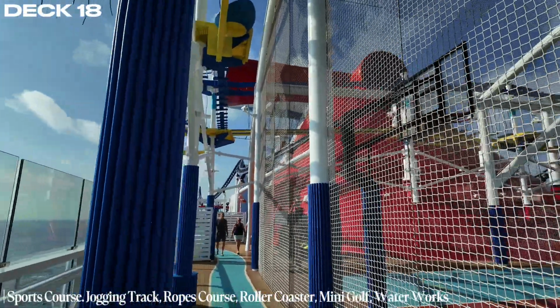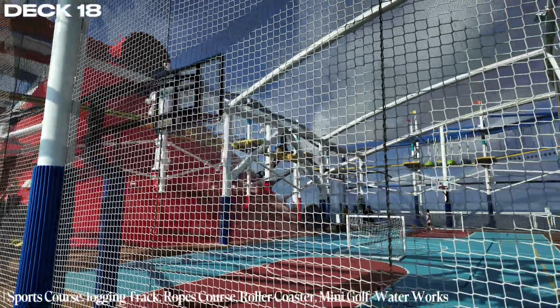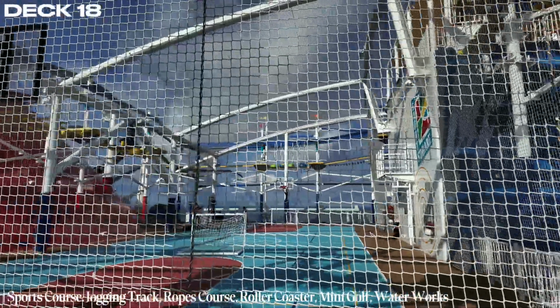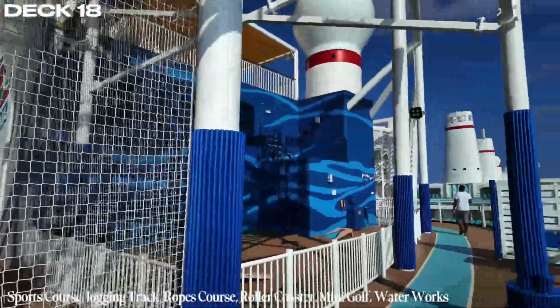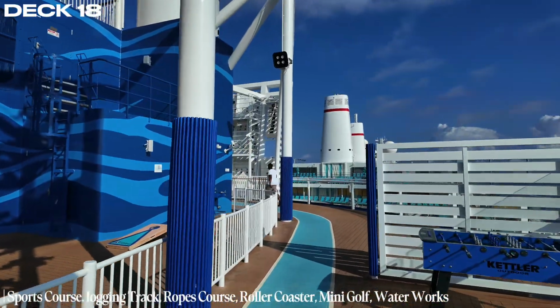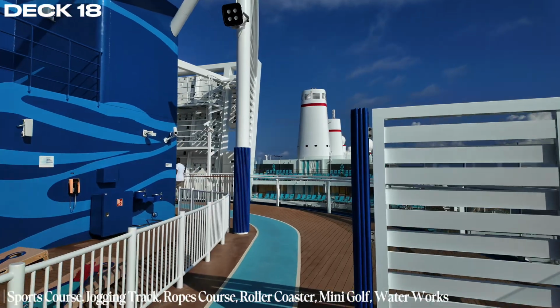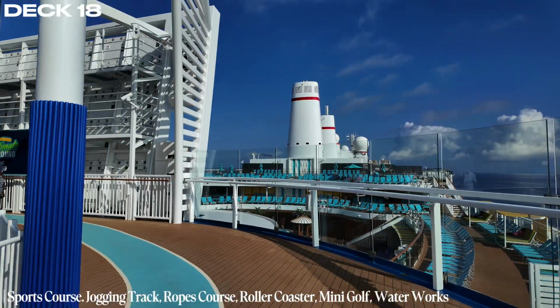So first up, we're going to get to the sports court, where you find folks out there hooping it up like they're trying to get into the NBA draft or something. And then some people are also getting in a friendly game of soccer and volleyball. Now, my husband would get up every morning and play with the crew in soccer because he grew up playing soccer. He loves soccer, and this was just his thing. So he would play soccer every single morning.